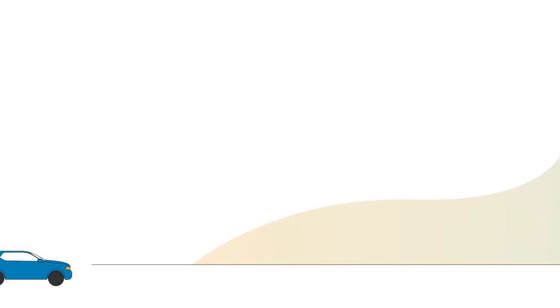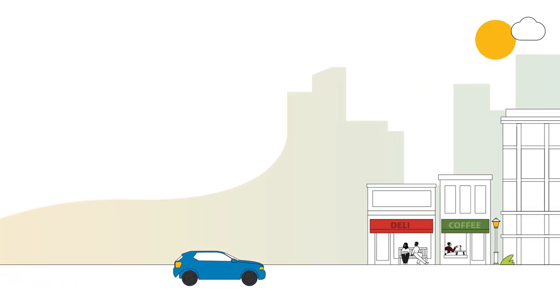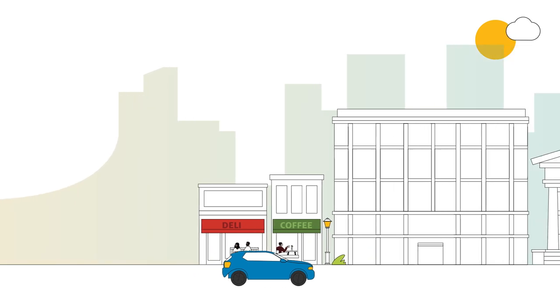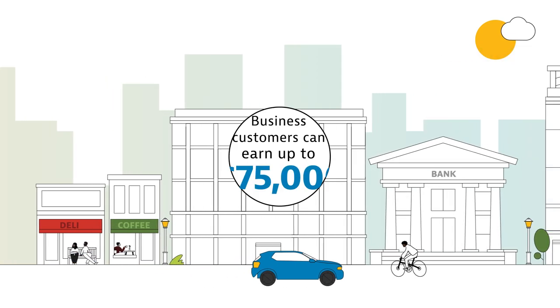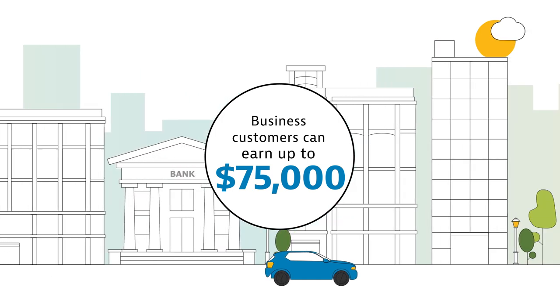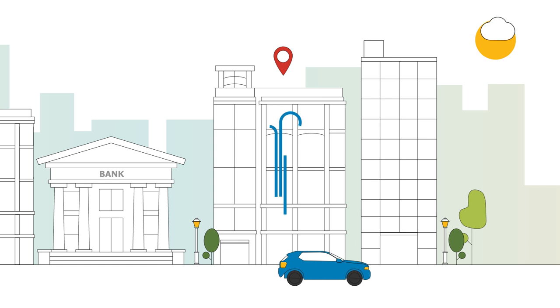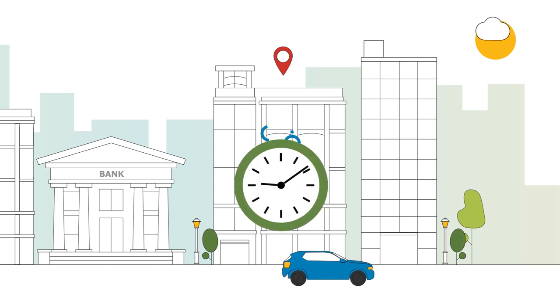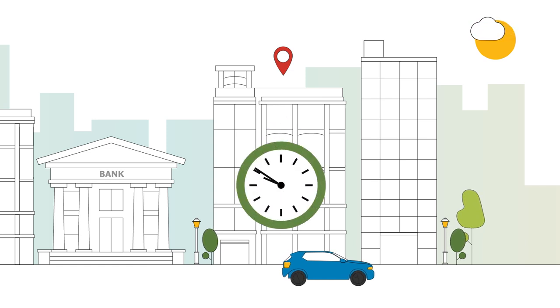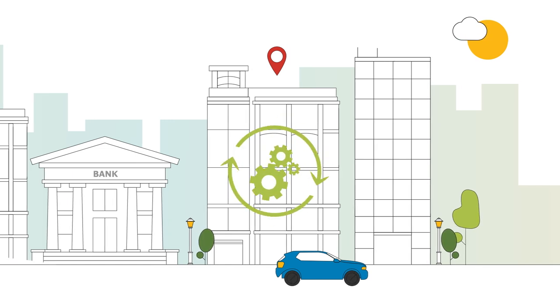Georgia Power's Commercial Energy Efficiency Program lets commercial customers earn rebates for powering their facilities more efficiently. With our new building tune-up rebates, business customers can earn up to $75,000 for tuning up existing equipment to run at maximum efficiency. Examples of building tune-up can include chiller and mechanical equipment optimization, adjusting or correcting operating schedules of equipment, and returning equipment to its proper operational state.